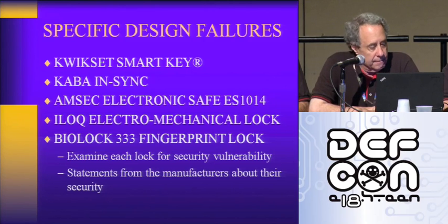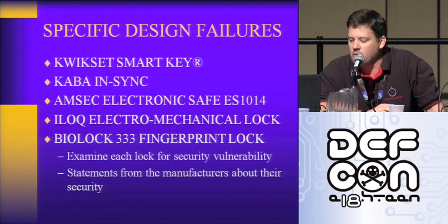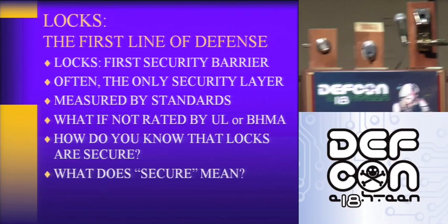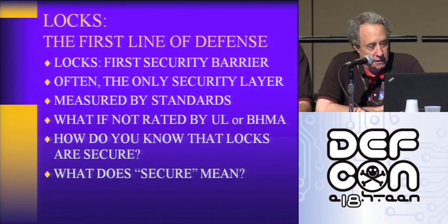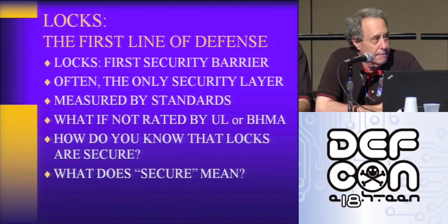So the last lock over here is the BioLock 333. Each of them was examined for security exposures and vulnerabilities, and we'll review that coming up with the videos. The BioLock 333 is one of our special pet projects. This is a fingerprint lock, and we'll talk about it. This is a brilliant design.